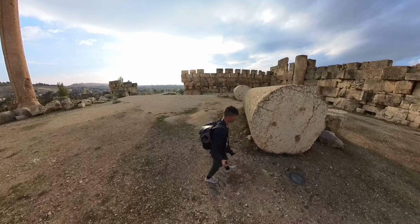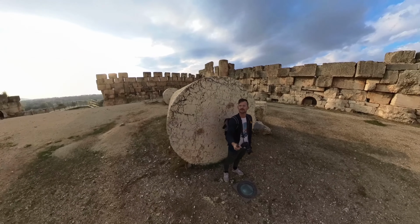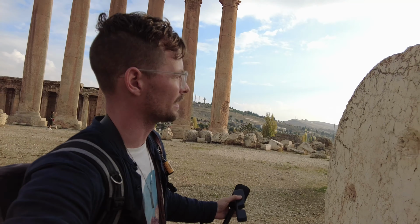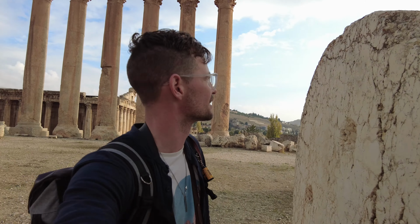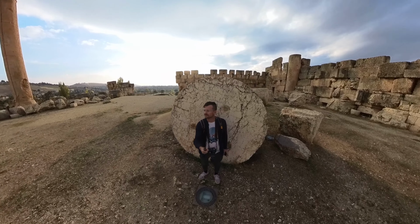In the middle of the Temple of Jupiter, there's one pillar that's fallen down, so you can see just how big and thick in diameter these pillars were to support the weight here. It's so massive, it's probably 7 or 8 feet in diameter. It's definitely bigger than me.